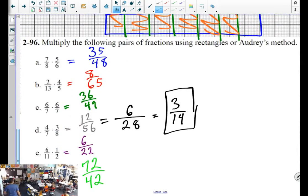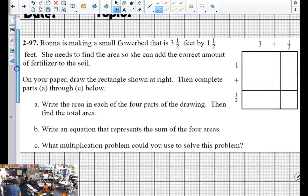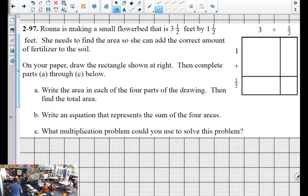We all good? Straight across top, straight across bottom, use your multiplication table. Eventually, we'll use calculators if you want. Go ahead and move on to 97 then.